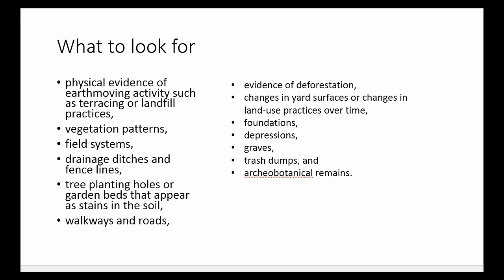What do landscape archaeologists look for? Physical evidence of land use over time. The types of evidence sought vary according to the scale and focus of a particular study.